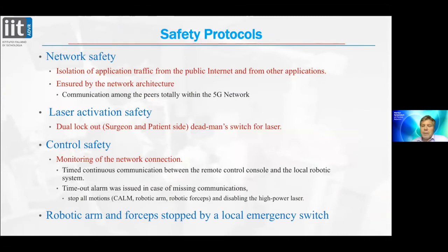We have control safety systems to look at timeout. If we lose signal, which is unlikely to happen, but in case it does, this safety timeout will shut down all of the systems to provide protection. And then, as with most robotic systems, we have local emergency stops.